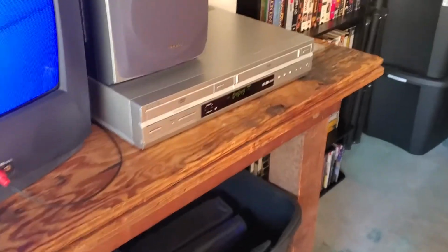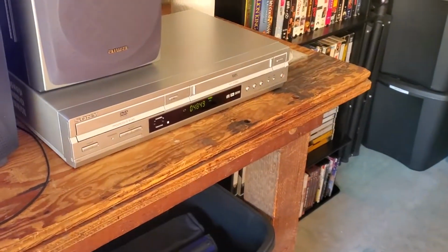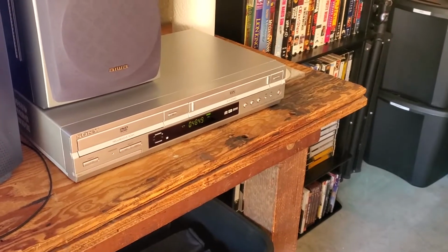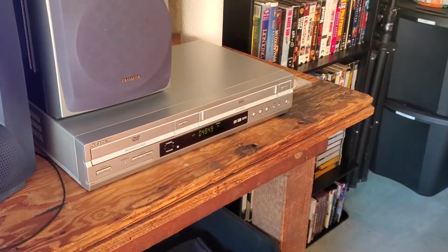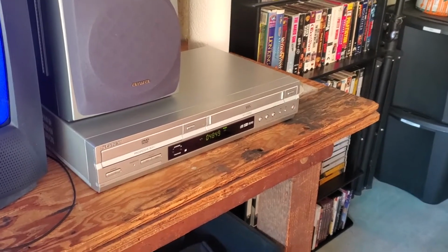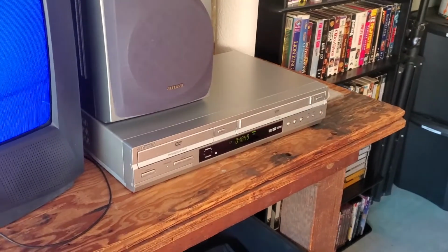I've got the old VCR DVD combo there. That's one that I had. I think I got this in the early 2000s when DVD was still a big thing, and it still works great, knock on wood. I do have a couple other VCRs which I'll show here in a second.